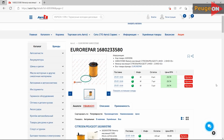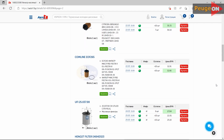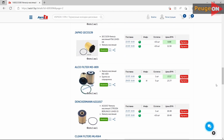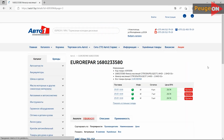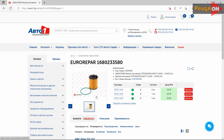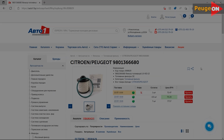Oil filter, Euro repair, 29 rubles. This is $10. Filter on, 10 rubles, only $4. Man and Mahle for 23 rubles. If anything, in the original box there is, as a rule, Mahle. But this is for information. Kolbenschmidt, Bosch, all this is about the same price, 23 rubles. If it is expensive for you, yes, please take Stellox, only 6 rubles, $2, but I would not advise.